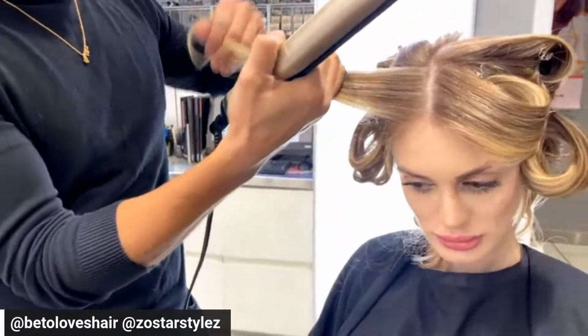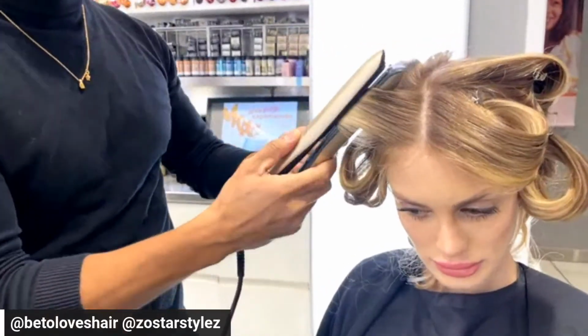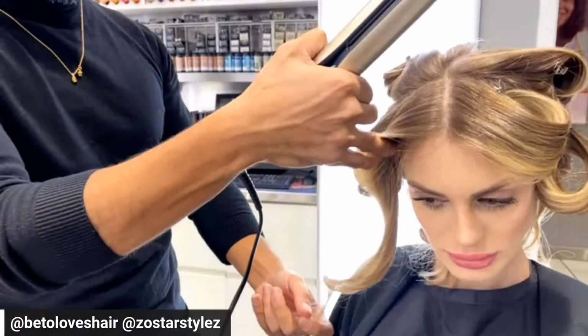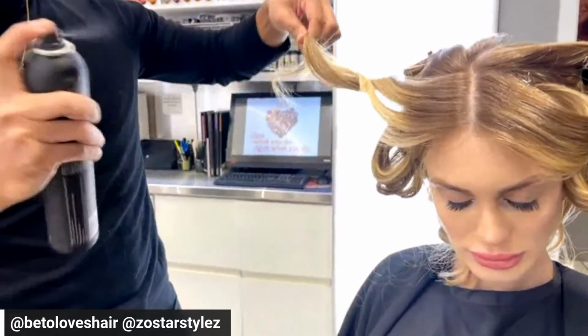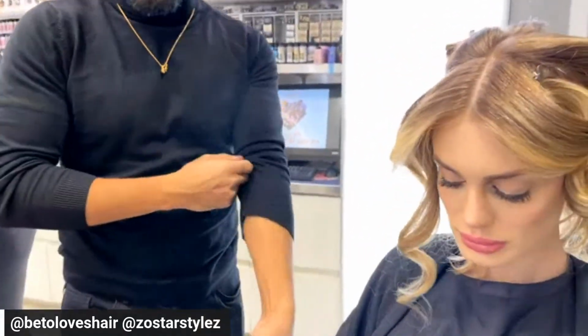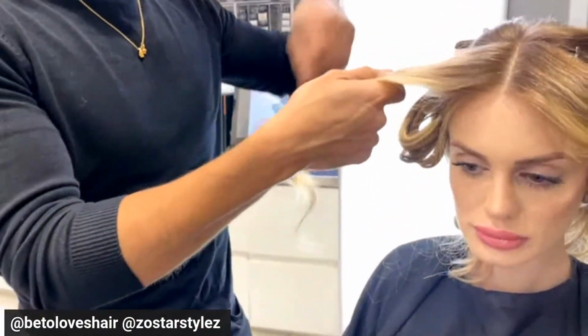And if I feel like I have to go back and reshape or adjust, I can always go back and do the same type of curl in the same direction. So same thing, once I already created this curl, I'm going to spray it and set it. Remember that you always set and spray while the hair is still warm, so while it cools down, it will retain the shape.